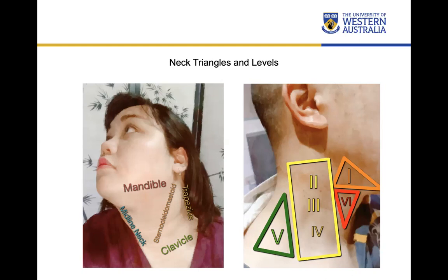The trapezius is a muscle that I would suspect many of us are quite familiar with. If you shrug and you pinch that muscle there at the back around your shoulder, that's something that can get quite sore at the end of a hard day's work. So that's your trapezius muscle, and that's the sternocleidomastoid. Now, the anterior triangle of the neck is bound by the sternocleidomastoid, the midline of the neck, and the mandible. The posterior triangle is the sternocleidomastoid again, the trapezius, and the clavicle.